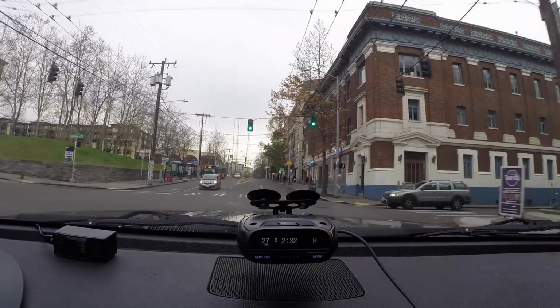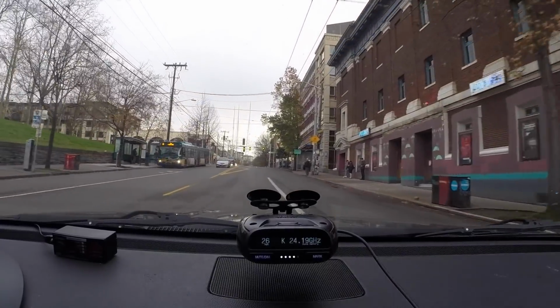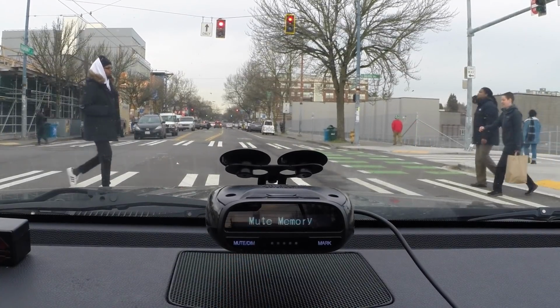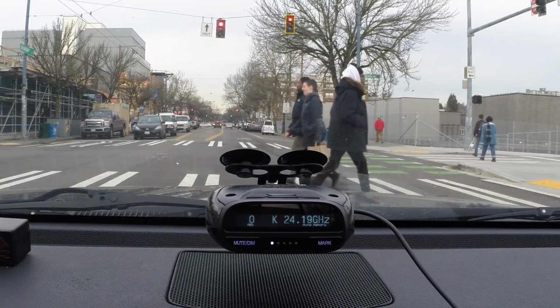Now, how does this guy compare to the Max 2? It also has that GPS lockout capability, where as you drive around, it can recognize and filter out those stationary false alerts for you. The main difference is this guy cannot do that learning process automatically. You have to teach it what's a false alert and what's legitimate. The way you do that is when a false alert pops up on screen, you just press the mute button twice, tell it this is a false alert, and next time I see it in the future, please stay silent.